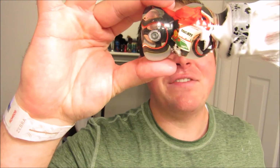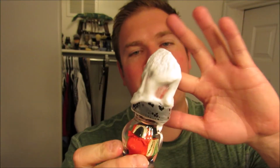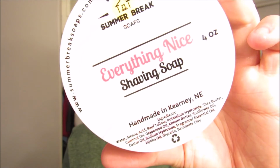Alright, so we did the Ducati Shaving King's Cave brush with the, I don't even know what you want to call this, not the tri-colored, I don't know, red, black, and white brush knot in there. We got the Mingxi 2000, or, I'll correct that if it's wrong, and Summer Break Soaps, everything nice.